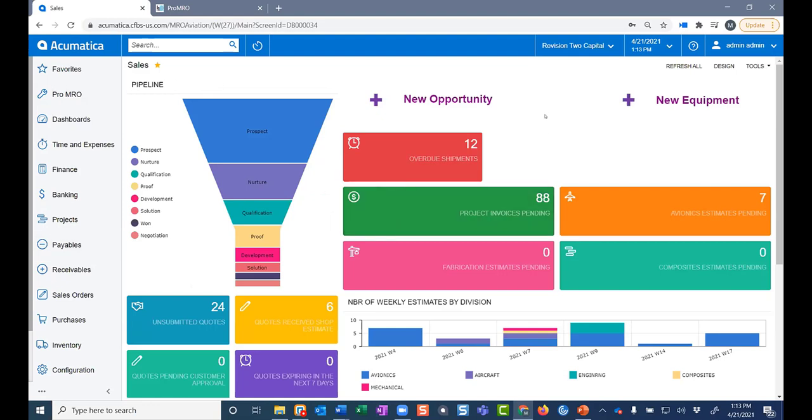So let's get started. Here, I'm starting with the salesperson hat, and this is the sales dashboard. By utilizing dashboards, users can work through all of their tasks throughout the day from one dashboard, and they can receive up to the minute information live from the dashboard. So everything's in one place.